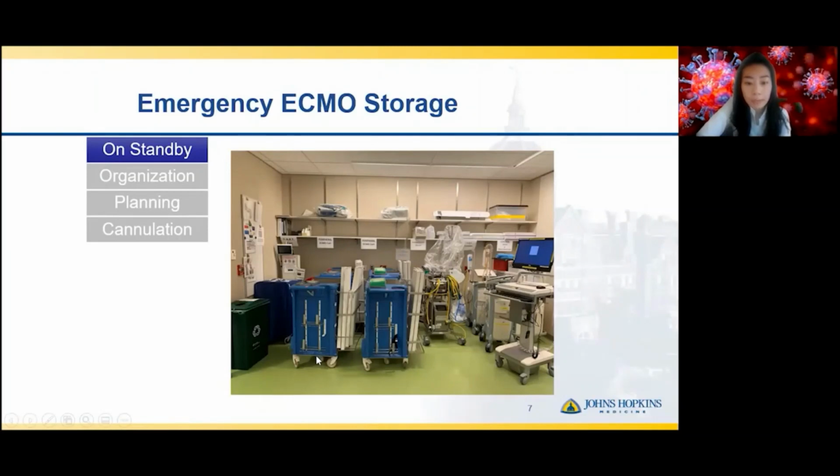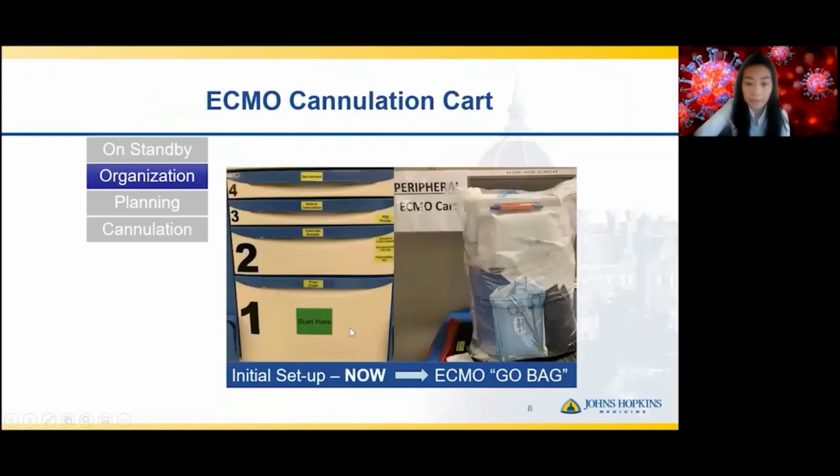But what's really dominated the landscape recently are these blue carts. And these are our peripheral ECMO carts designed to be deployed to the bedside wherever a patient may need to be cannulated. And you can see hanging off the back of the carts here are the cannulas themselves.